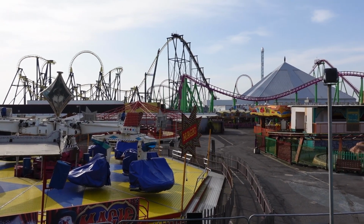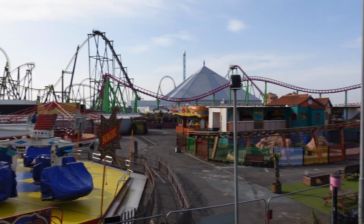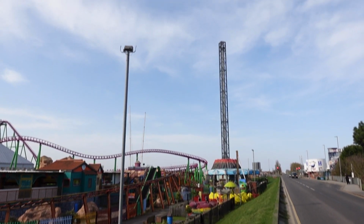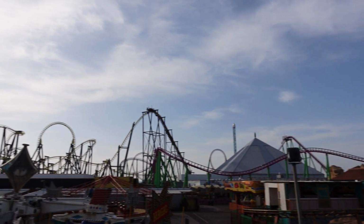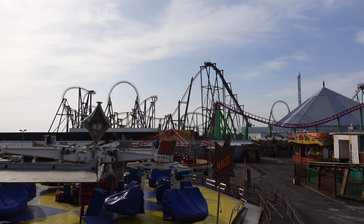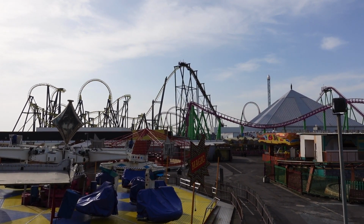Get a good shot of Odyssey here, going up the old lift hill at the pyramid. Volcano. Yeah, I'll just let you enjoy. Oh, I stopped on the lift hill. Okay.